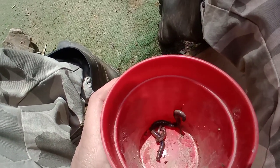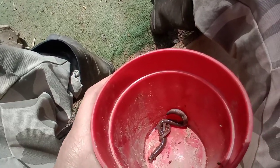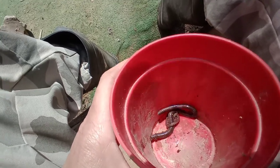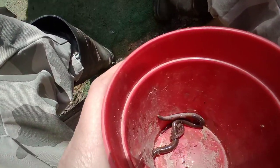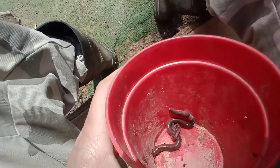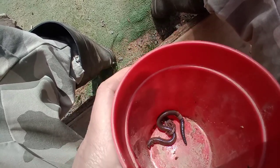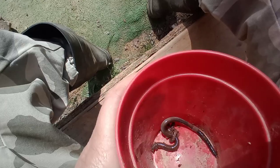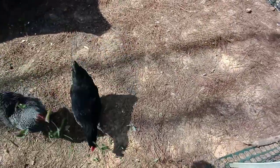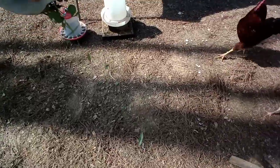It's got a lot of little ones in it right now, but I want some of the bigger ones so that they can start laying cocoons. And Cody and Hannah brought me a big tub of them a couple days ago, and I threw those in there. So, I may have closer to 200 in there now. Wish me luck that these breed so I can have plenty of worms for my chickens. Okay, pretty chickens. Here's a little bit for you. I could throw a little bit out here too.